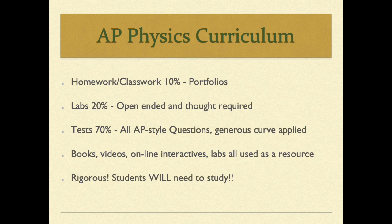I've had a lot of bright kids come through this class. And if you're bright, that's great. But if you're on your phone the whole time, you're not going to be learning anything. On the other hand, I've had some students who are just working hard, and their hard work gets them very far. So it is rigorous. Students will have homework almost every night, and they will need to study.